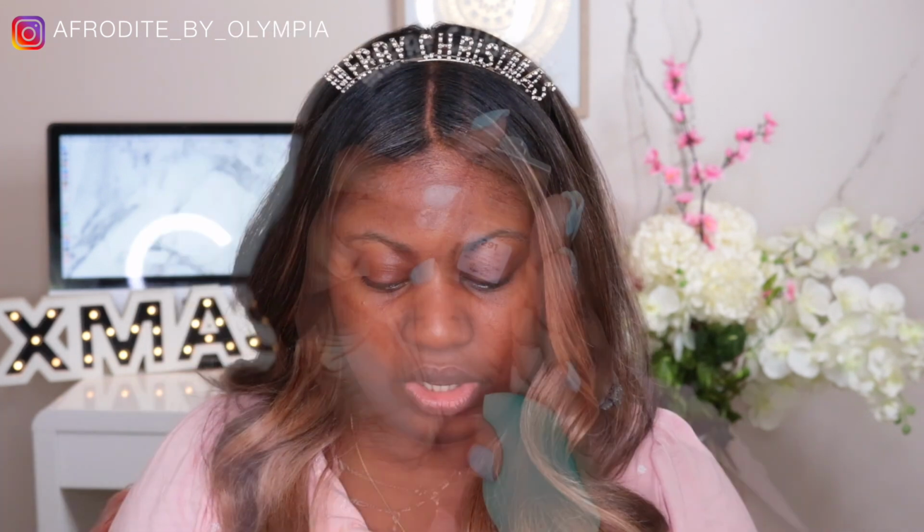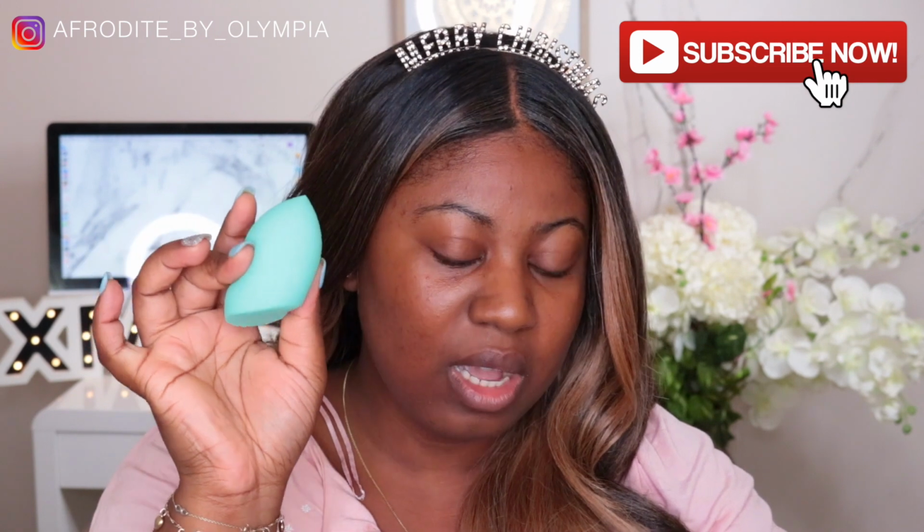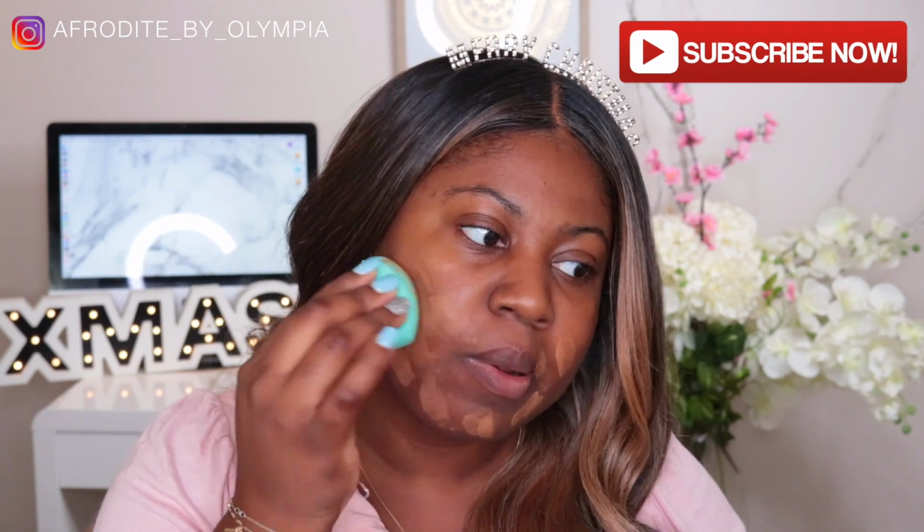So I'm just gonna mix these two together and then apply it using a sponge. So we're gonna use the shade Deep Honey first. Just 2 pumps to the back of my hand, going in with a DB sponge, and we're just gonna apply this everywhere. And I'll add the deeper shade if I need it. I think I'm going to.